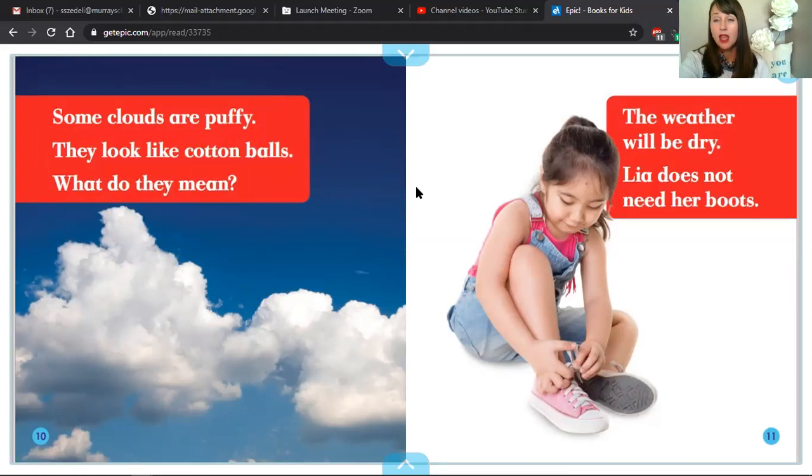Now page 11. The weather will be dry. Leah does not need her boots. Your turn.